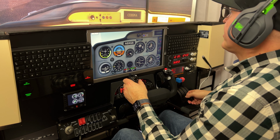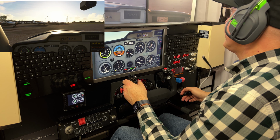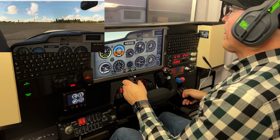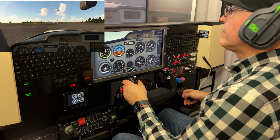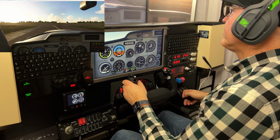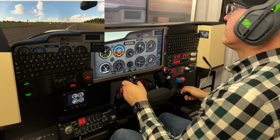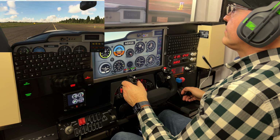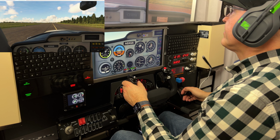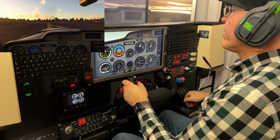Okay, so brakes off, little bit of throttle, right rudder, squash back into those planes. Taxi down now past the terminal buildings to runway 09. Okay, so we're at the runway holding point.